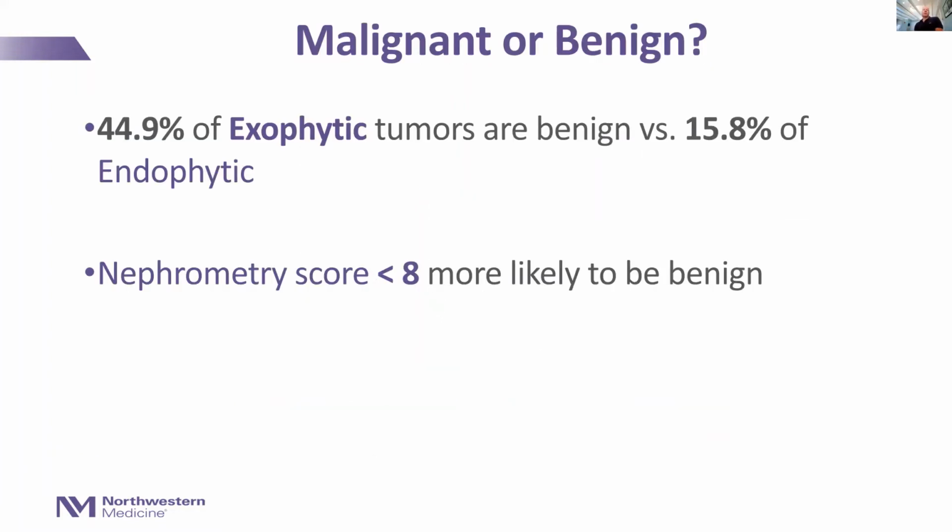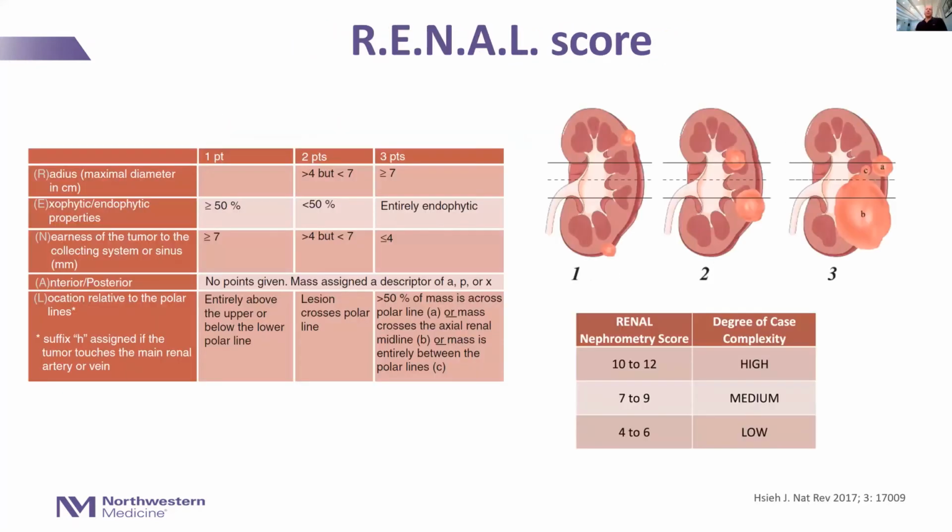So when we're considering evaluating these masses for the risk of them being malignant or benign, there's many factors that we can look at. You know, 44.9% of predominantly exophytic tumors are benign, whereas 15.8% of predominantly endophytic tumors are benign. And the patients who have a nephrometry score of less than 8 are more likely to be benign.